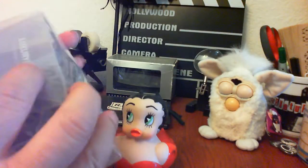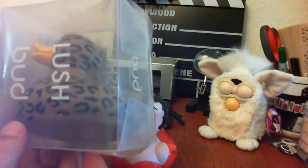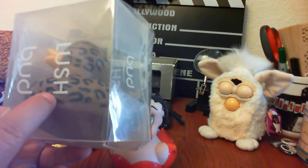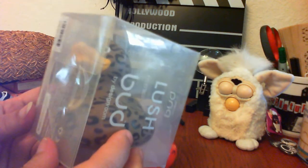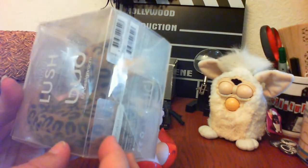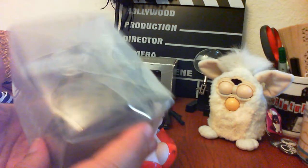And this one is a Lush Bud by Design Room, Bud product. And I don't know if it's Lush, as in, I'm assuming Lush as in the makeup company, but it's a funky, like, jaguar duck. I don't know. But he's still in his box, and he does sell on his own for like $11.